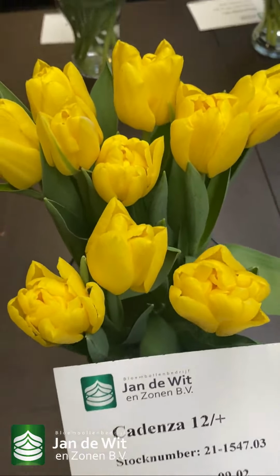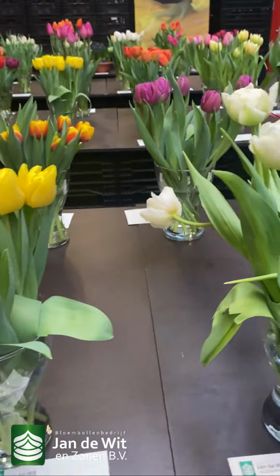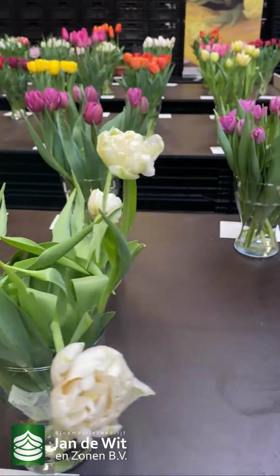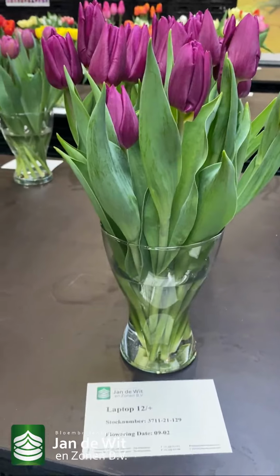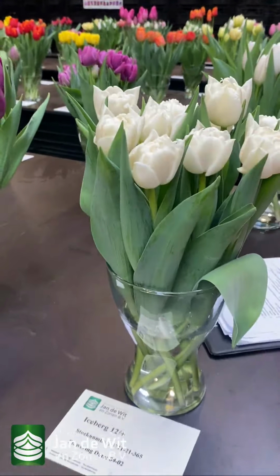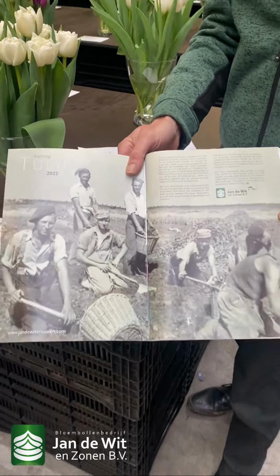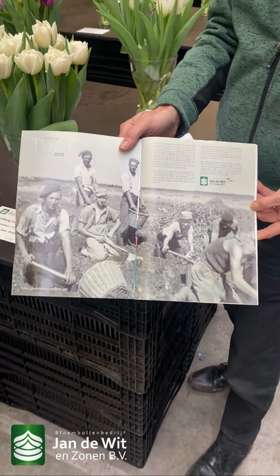So we talked about the acreage, and here we have our brochure, the new tulip brochure we showed you before also, here with our 100 years celebration picture page.